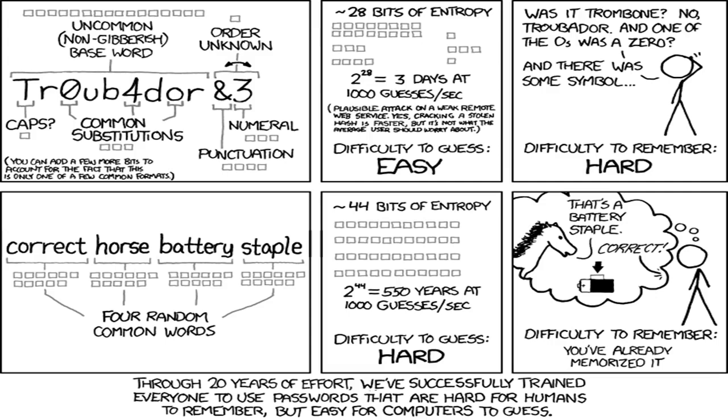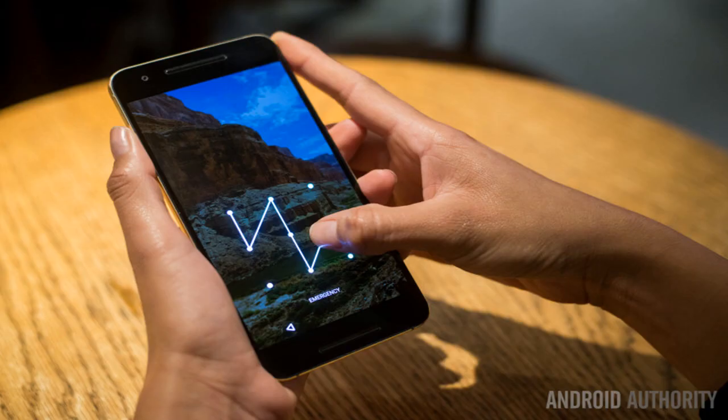Whether or not you care about the minutiae of mobile security, it's likely that you care about your privacy, and that leads us into the topic of this article: biometric versus non-biometric security. In particular, what is the best method of locking your mobile device, biometric or non-biometric?